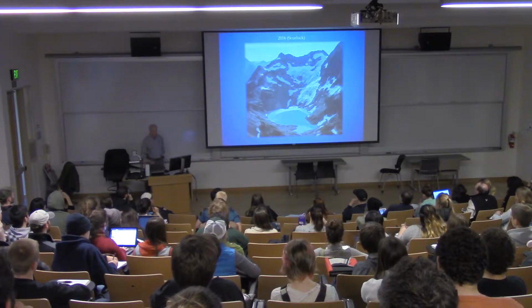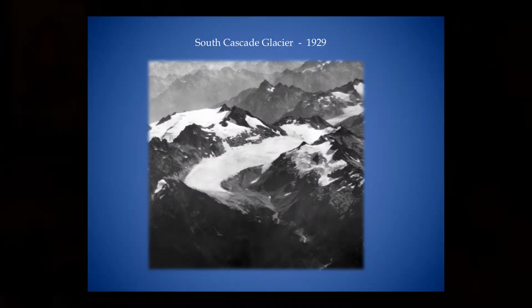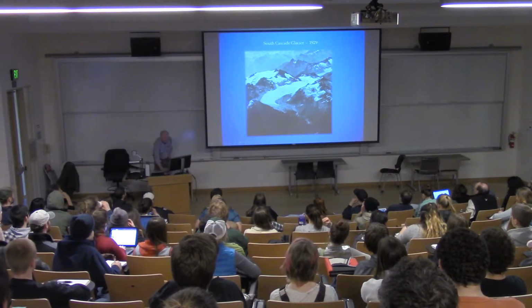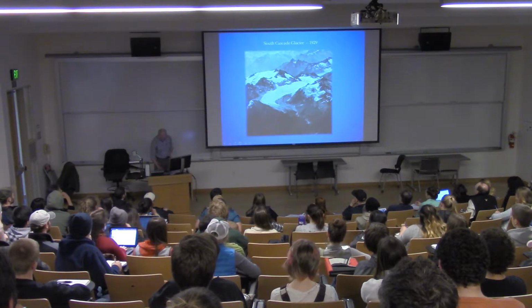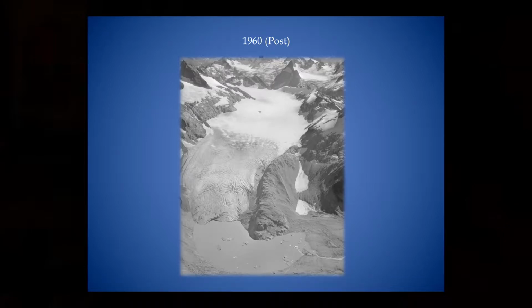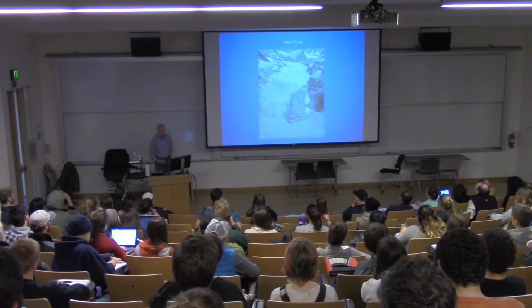And one of the things we're seeing, kind of a positive, I guess, if you like lakes, is that we're getting new lakes as we lose our glaciers. And so another example, South Cascade Glacier, and this is going back to 1929, and you can see the glacier filling this valley. And again, look at how high it is on the valley wall and how it comes around and there's no lake. By 1960, when Post was there, the glacier had receded from a position somewhere in here and has melted back around the corner and exposed South Cascade Lake.